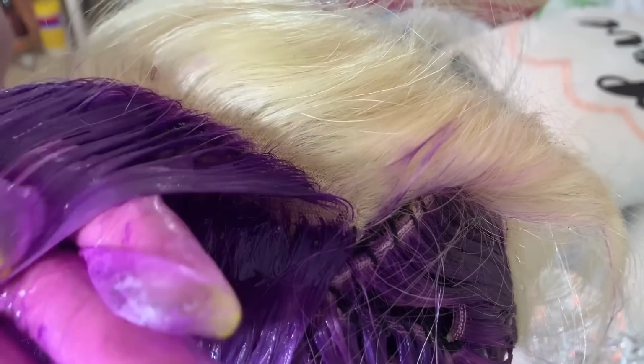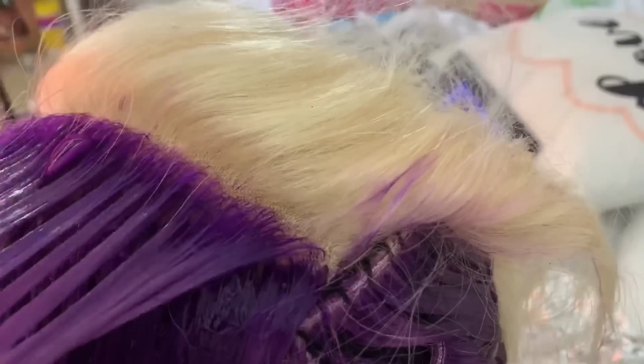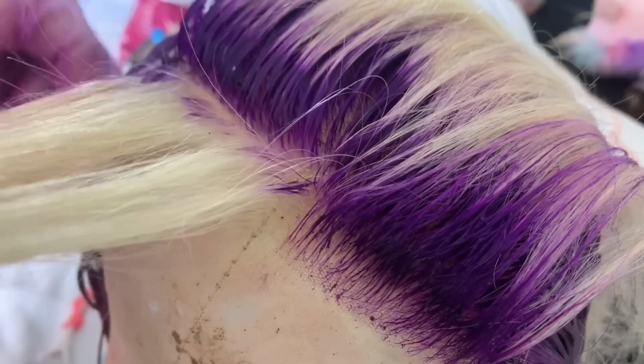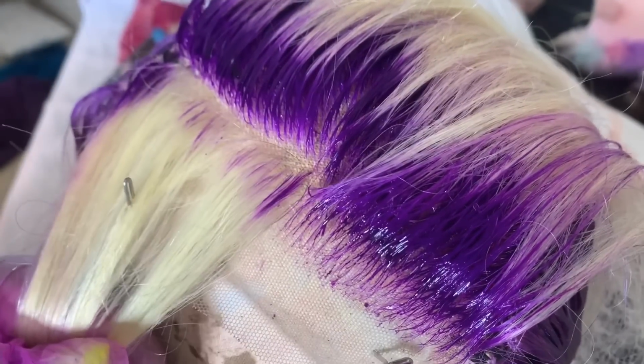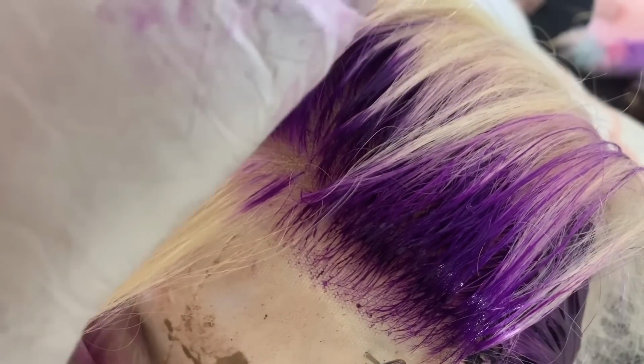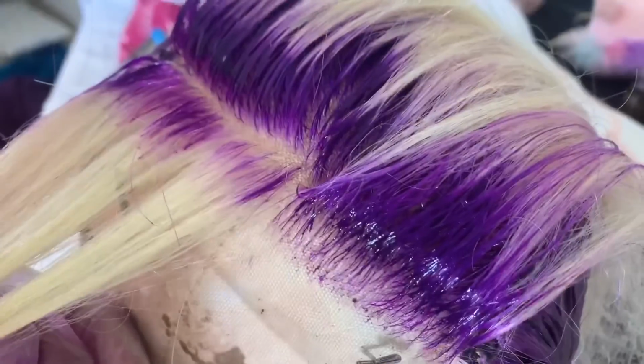But yeah, as you can see, I'm just going to go ahead and apply my soft lavender and lavender in after I went ahead and put it all over the roots. Alright, so coming to the end, this is me just finishing up the closure before I go in there with the lavender. Like I said, I'm just going to do the passion purple on the top, and then I go in there with lavender.